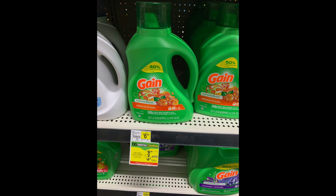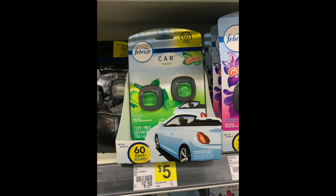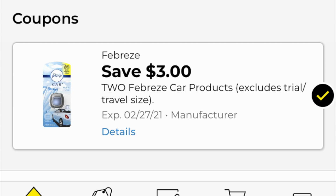We're going to grab one of these $6.95 detergents, whichever scent you want. This Aloha one is attaching with that digital coupon, which is this one, a $2 off, and that's a 70 ouncer of the detergent. So, yeah, there you have that. And then we're going to grab 2 of these car clips for $5 on the nose. And then we have this wonderful 3 off of 2.